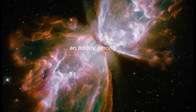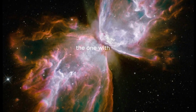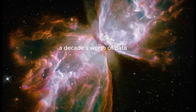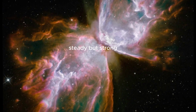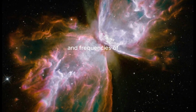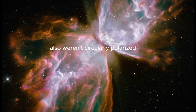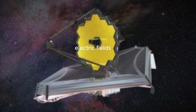Itself an oddity among the oddball objects, it's the heaviest of the jumbos and also the one with the tightest space between its component planets. A decade's worth of data the research team curated showed that the radio waves remain steady but strong, with a power of roughly a quarter of a ton of TNT and frequencies of 6 to 10 gigahertz. The radio waves also weren't circularly polarized, meaning they lacked spiral twisting electric fields.